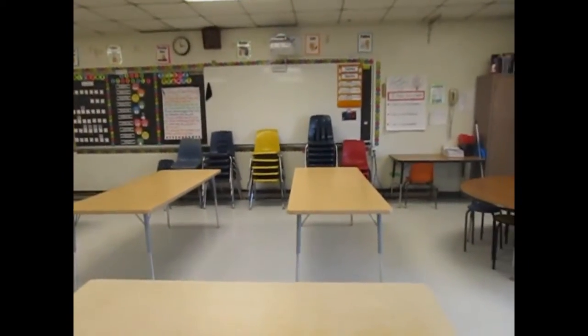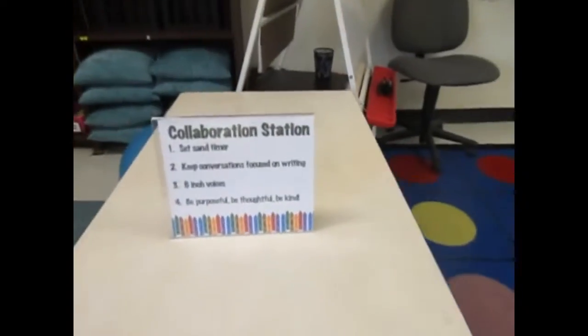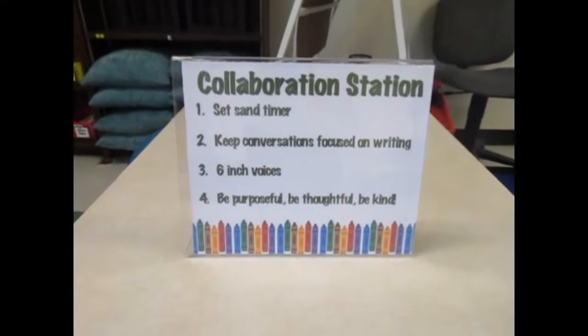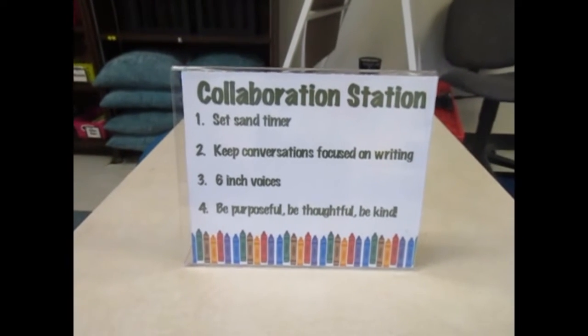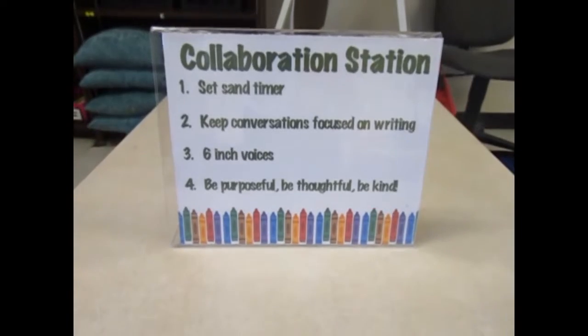It normally has chairs, but the students stack up the chairs at the end of the day, so it doesn't currently have any. But this is my collaboration station. This is where students can come and work with another student about their writing, and they can talk about what they're struggling with, some questions they may have, or maybe they just want to do a quick share. So I give them the opportunity to do this.